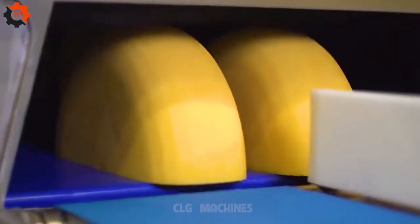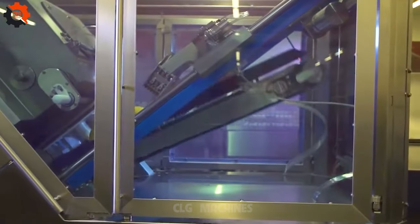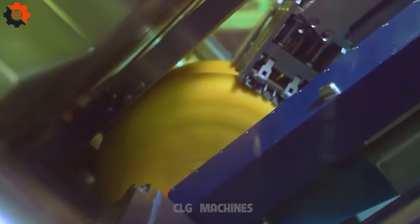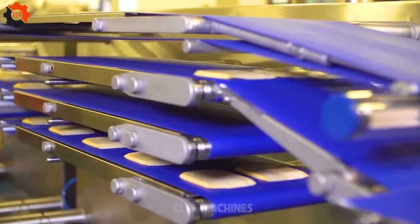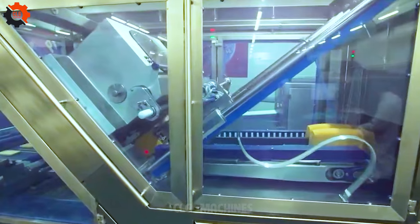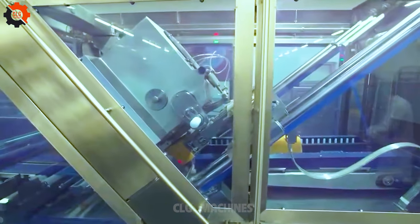Indulge in the tantalizing embrace of dual slicer cheese, where every slice whispers tales of culinary delight. Feel the gentle resistance of its blade against the creamy texture, releasing an aroma that dances through the air, promising a symphony of flavors. Let your taste buds rejoice in this decadent affair, a rendezvous you'll crave endlessly.